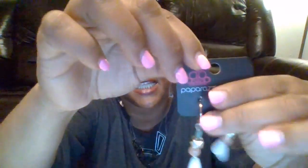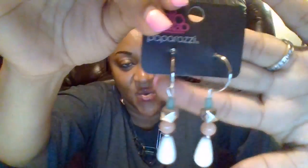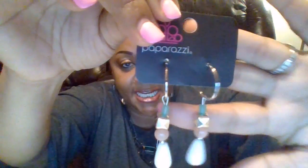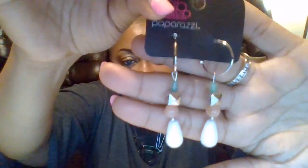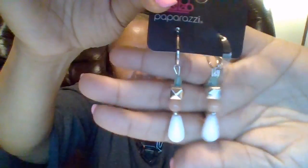Next, we have E006, and this is a little baby hook, silver, thin, and then you have an acrylic cylinder that is kind of a mint green with a cube 3D silver accent. Then you have kind of a pale pink, and then a teardrop pearl color at the bottom. This is like a post earring. This is E006.